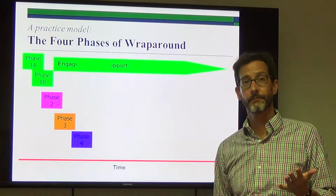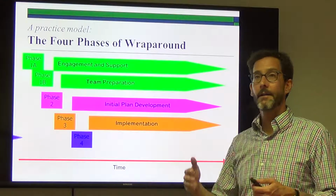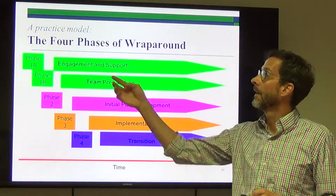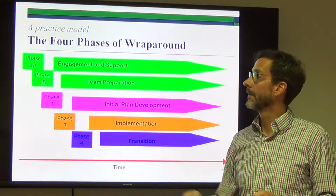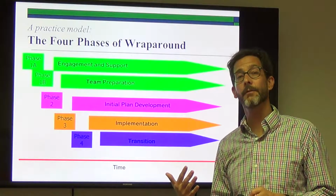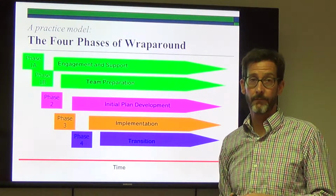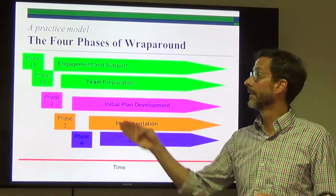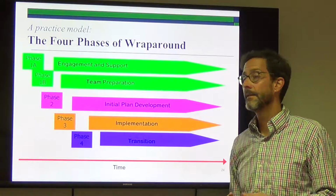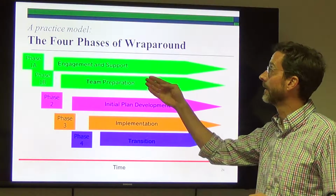How does this happen? The National Wraparound Initiative worked with its experts over time to identify a way of conceptualizing the wraparound process from beginning to end. What we came up with is a 4-phase process. The first phase is engagement and support for the family. You're going to be reading about this in the chapter from the resource guide to wraparound that you have. Engagement and support and team preparation is the first phase of wraparound. The second phase is plan development. The third phase is the longest phase, implementation.